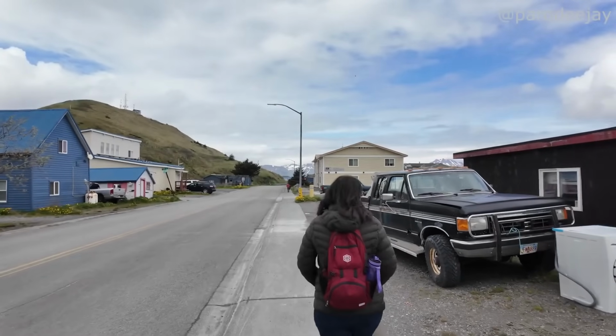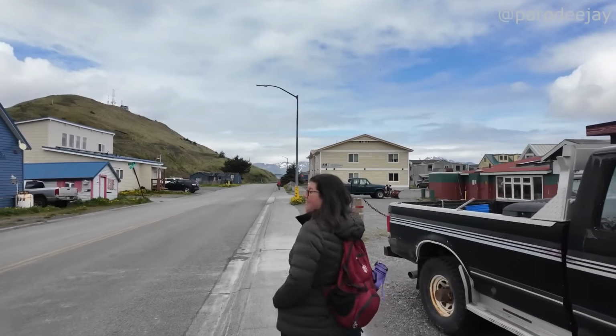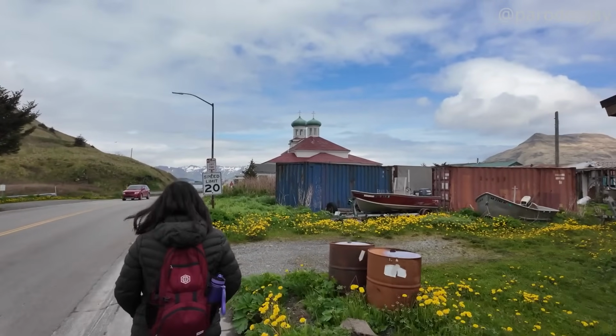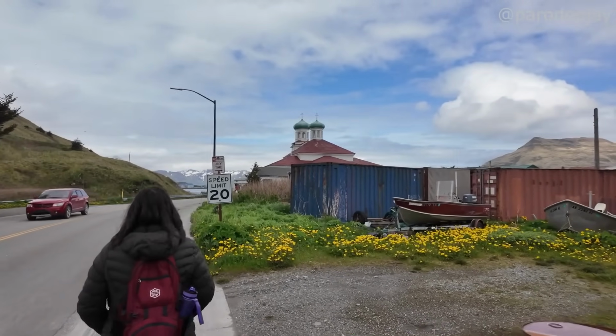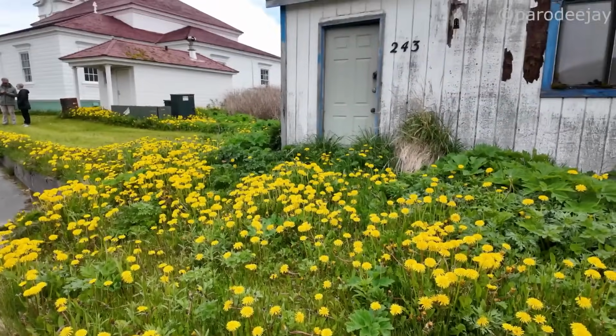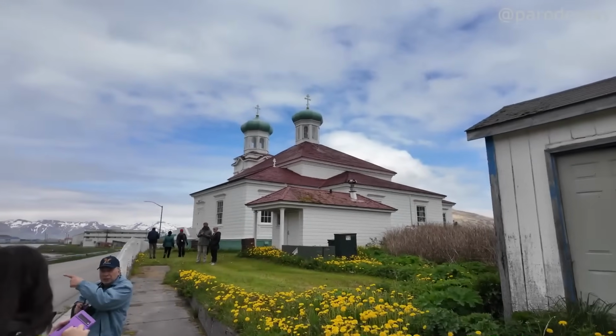So this is the Great White Way. Where is Times Square? Oh, wrong Broadway? Oops. Well, we are seeing the number one highlight in all of Unalaska, at least in my book. There's lots of museums and stuff like that, to be fair, but we figured we would make our first stop here at the cathedral. Here among the dandelions, next to number 243, Broadway.